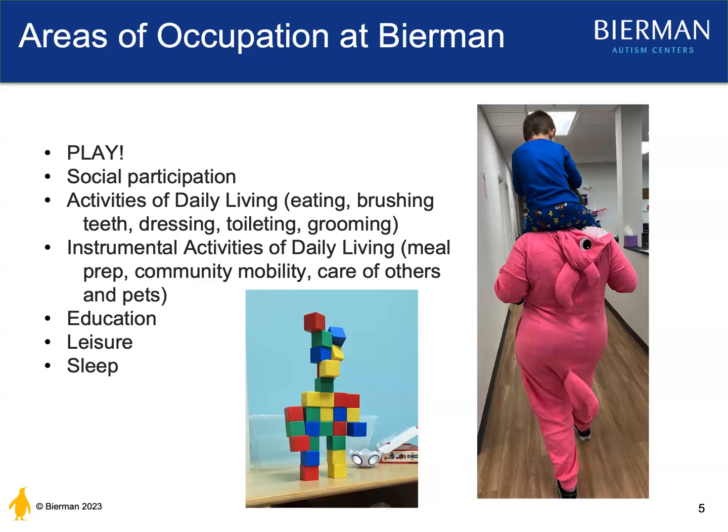So they're taking in everything from the environment, and you'll notice them embedding things here and there within their play. So here at Bierman, if there is some skill that I can target within the context of play during my OT sessions, I will do that as often as I can. But we also work on things like social participation, age-appropriate self-care, and higher level self-care skills like money management and meal preparation. I'll work on things like school readiness skills, leisure and personal interests, and sleep.